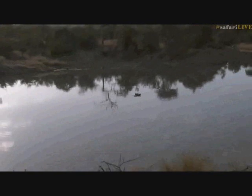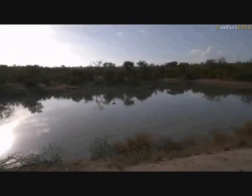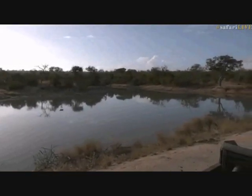Right, who else have we got around here? The heron is obviously not here. The heron is at WildEarthTV Dam. I'm now sure it's the same one that just keeps moving between the two watering holes. Can we see any? No, the birds are actually few and far between.